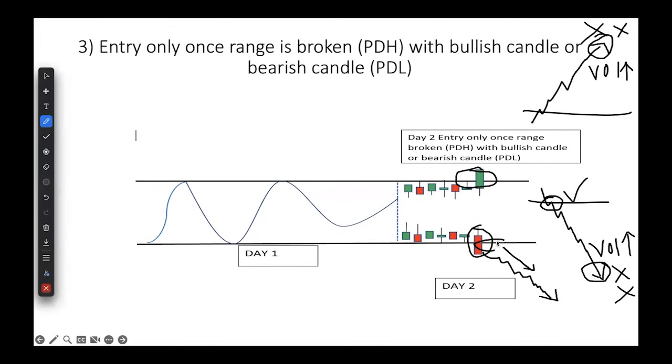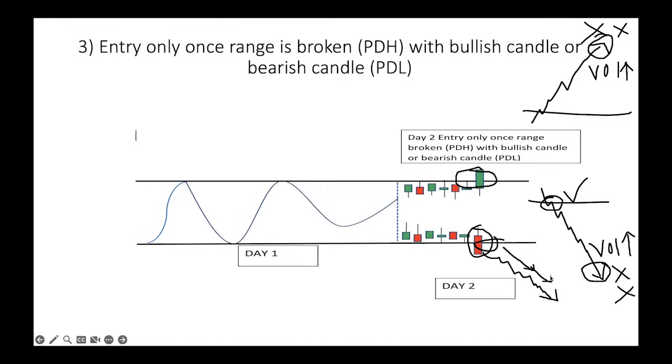And since you already purchased here, your premium price also goes up, because if you buy a call option, you want volatility to go up after you buy the option, right? You should not buy options when volatility is already high. You should buy before the volatility increases.